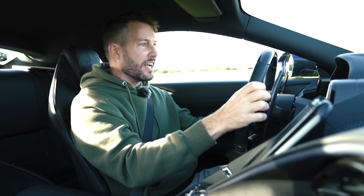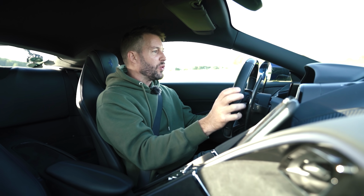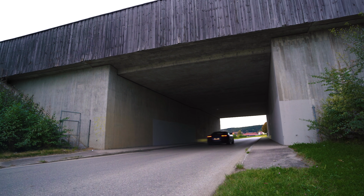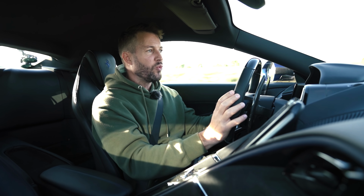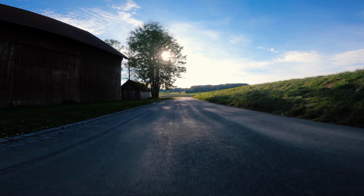The band is something that's really lovely. It's incredible. This car has all that torque. 828 Newton meters of it, and it gives it here, I think, from about 3,000 odd somewhere, and gives that to you all the way to the top range.